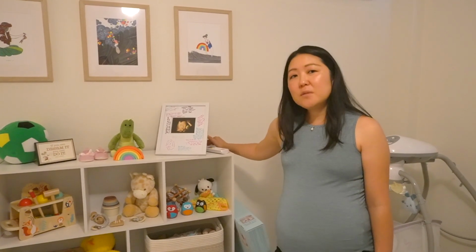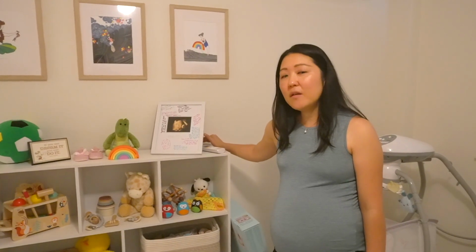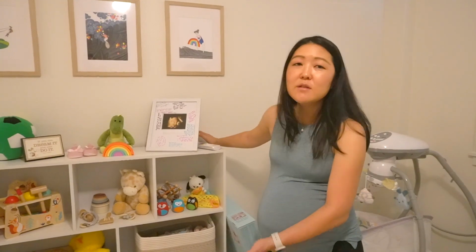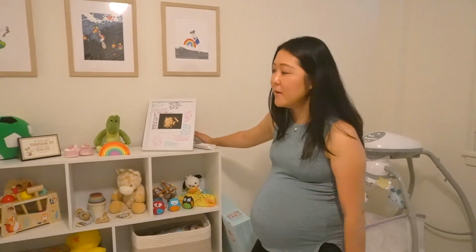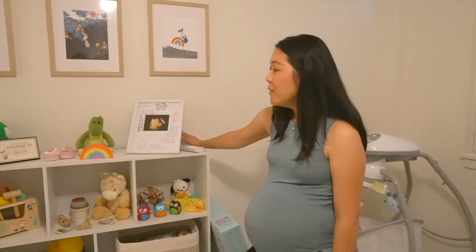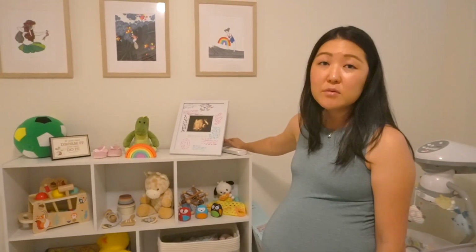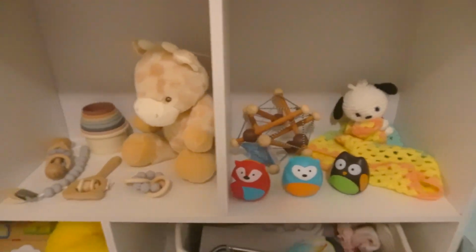We just decided to keep it because of the time constraints we were having. It looks okay. If you didn't know that it was used, you can't really tell, but if you look up close, you can kind of tell. But overall, it's okay. We did have to bolt this one to the wall because it's not the most sturdy, so he did have to do that.